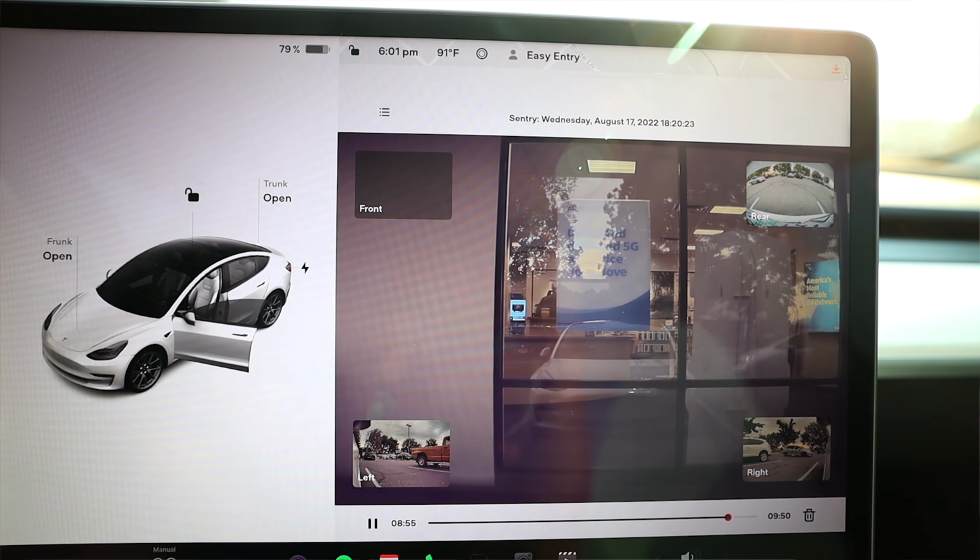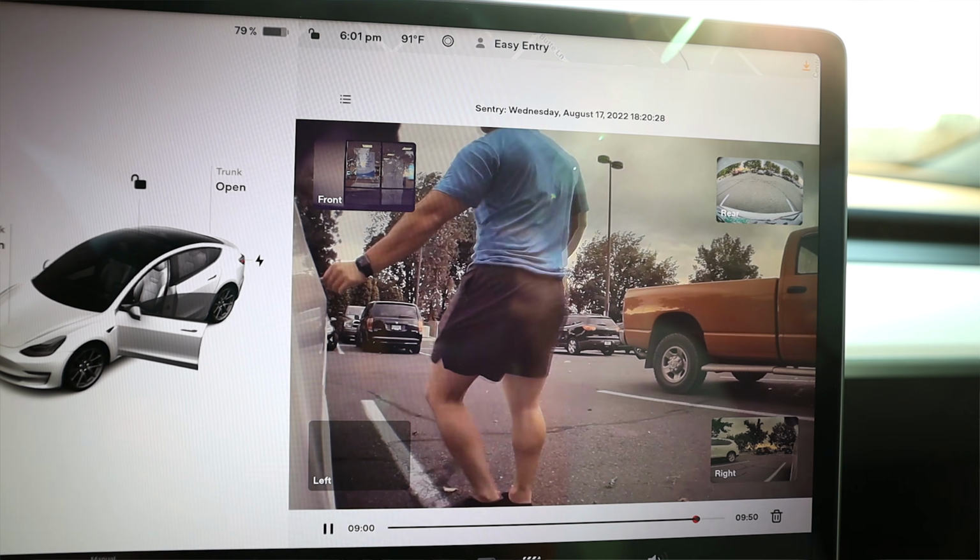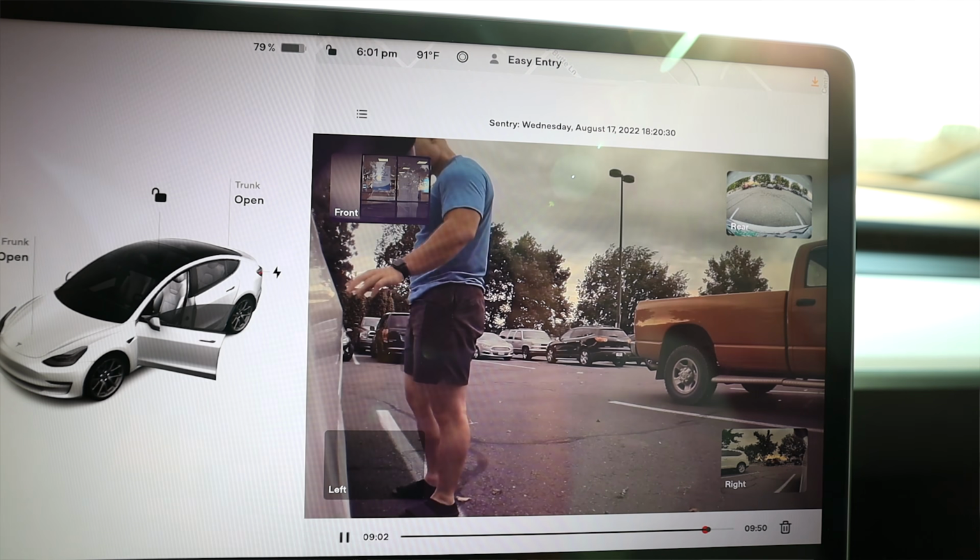Number 5 is going to be the Sentry Mode, and this is very invaluable for me specifically because I drive all around the community and park my car in a lot of different places, some good parts of town, some bad parts of town, but it's good to know that if anything does happen, I'll have footage of it and it saves directly to my SSD drive.